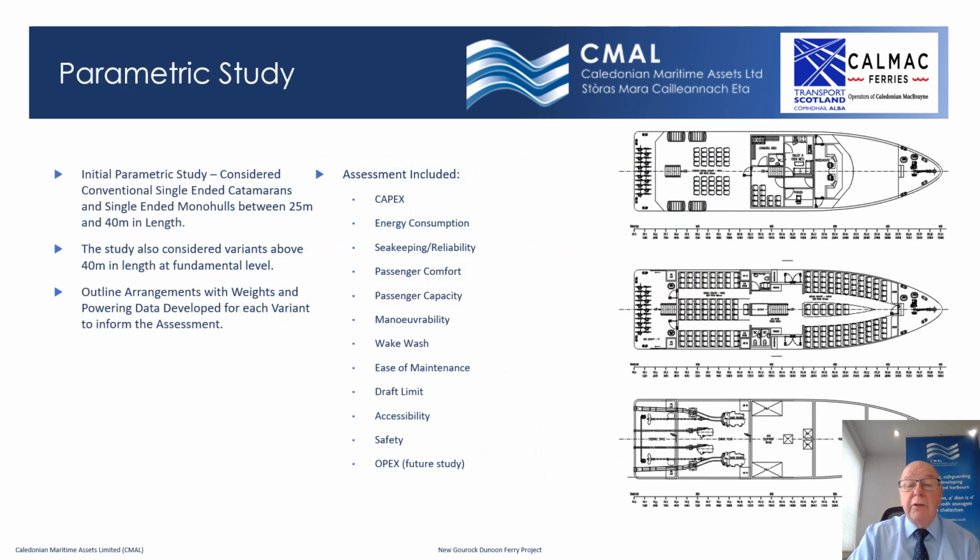So our study and the journey so far has looked at a variety of hull forms, monohull, catamaran, single and double-ended variants, up to and beyond 40 metres in length. We've considered criteria such as CAPEX, energy consumption, seakeeping, reliability, passenger comfort, passenger capacity, manoeuvrability, wake and wash, ease of maintenance, draft limits, accessibility and safety. This then allows us to develop a concept with regard to weight and powering of the hull form.